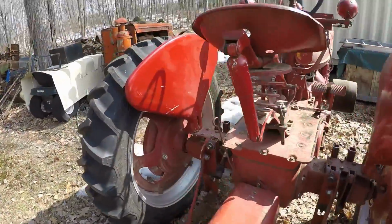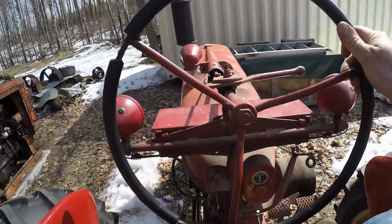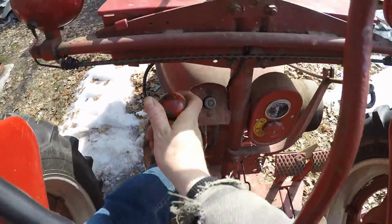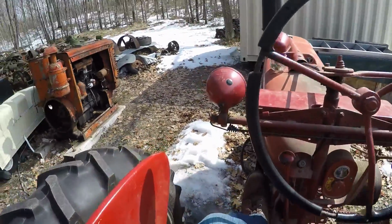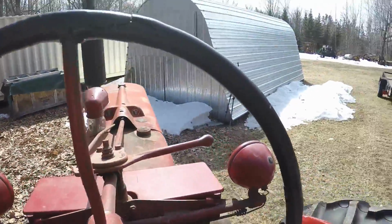Let's see if it moves, huh? Brakes off. Reverse. Let's clutch out and see. Oh yeah. She lives.